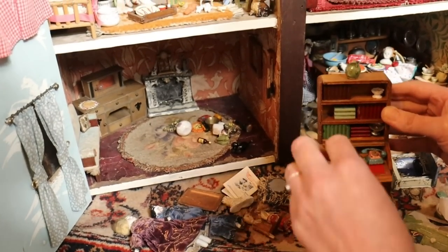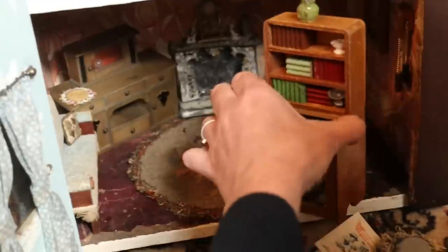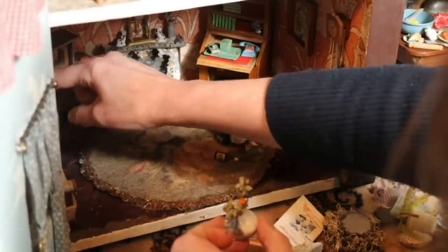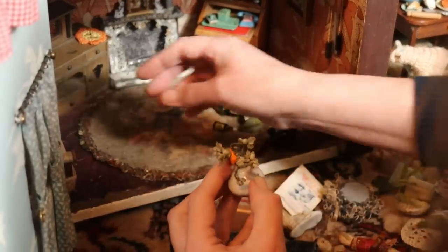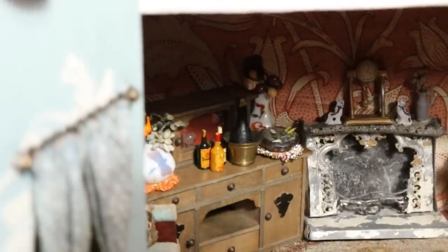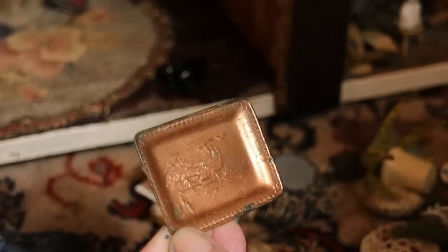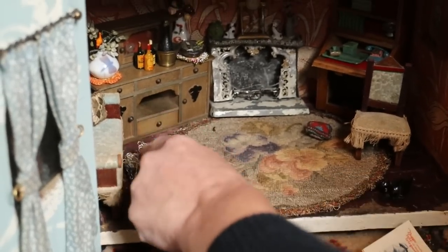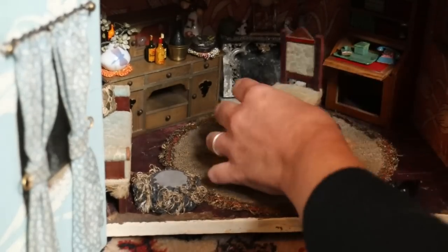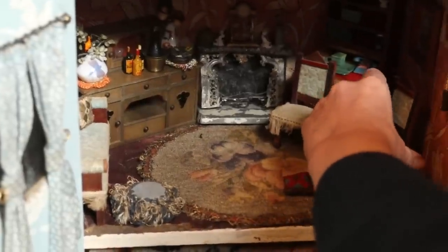This looks a bit too modern now, doesn't it? This looks a bit like the 40s or something. No, but I may have to replace that. And it's also broken at the bottom. I love these flowers. A new addition. There's a beautiful tray. I don't know what to do with it now though. Feels a bit wobbly. Needs fixing really.